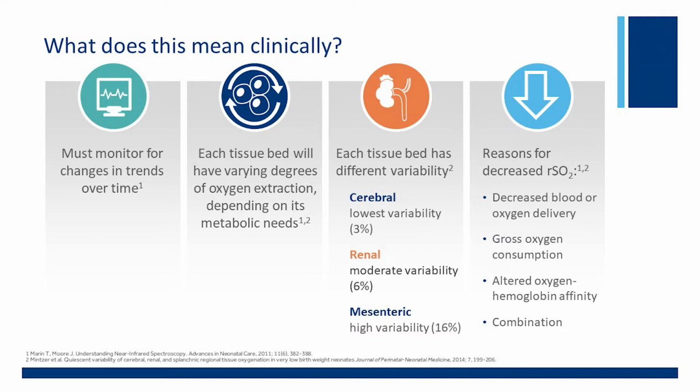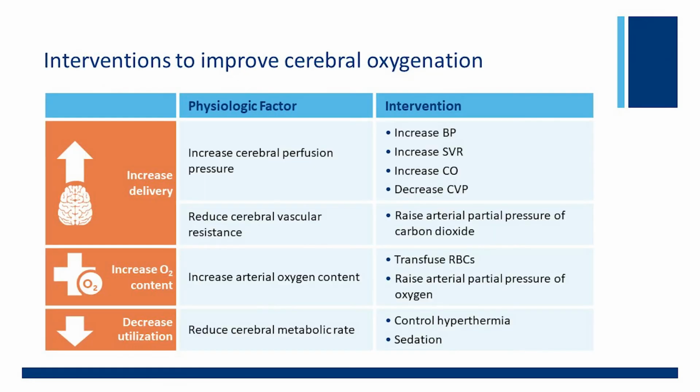And there's a variety of reasons for a decrease in regional saturation values. We're going to show on the next slide what I think is an even simpler concept behind this. We look at these 4 points and think about decreased blood or oxygen delivery, hemoglobin oxyhemoglobin affinities, and gross oxygen consumption. In that first bullet point, decreased blood or oxygen delivery, you've got to think hypoxic or ischemic, because that's really what we're talking about here.